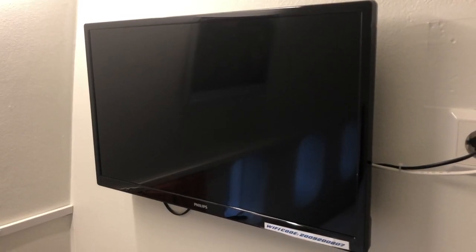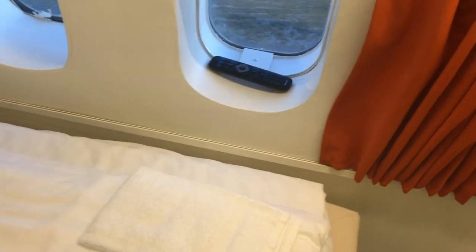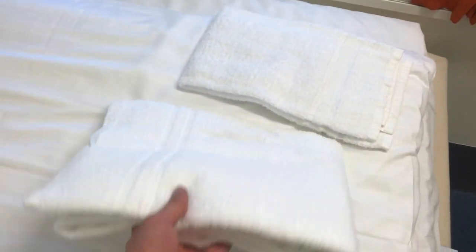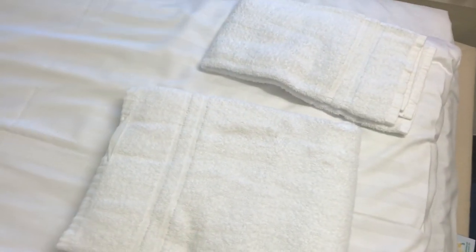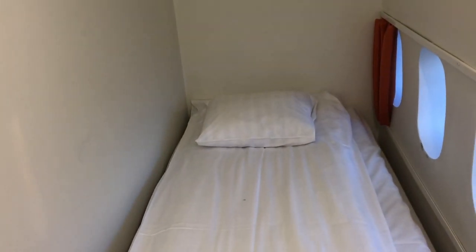In every single room, a flat-screen TV and free wireless internet access are included. Behind the movable curtains is the remote for your TV, and most importantly, all towels and bed linens are included in your 140 centimeter square bed. This particular bed is squished in between both walls, and it feels really private and comfortable when you're laying down.